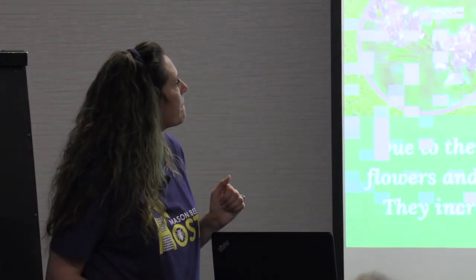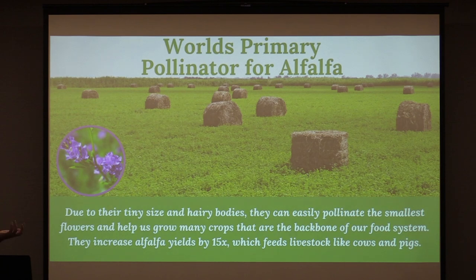So, yeah, that's what a leafcutter cell looks like. Again, like you saw in the video, they saved our alfalfa because they are amazing little pollinators that can get in. That's what an alfalfa flower looks like. The pistil trips when the big bees try to get onto it, but the leafcutter bees can pollinate that easily.